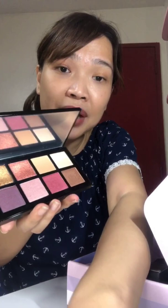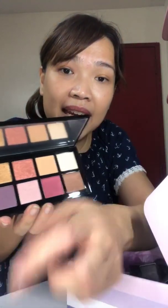How about this other shade naman? I'll show you. May gold flecks siya. Nice! So, this palette is promising. They have a couple of matte shades. Well, just one matte. Ito yon. This matte shade is great to contour the eyelid. And then the rest naman medyo may pagka-shimmer and others are shiny talaga with glitters talaga. But loving it!